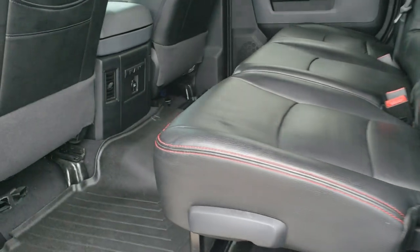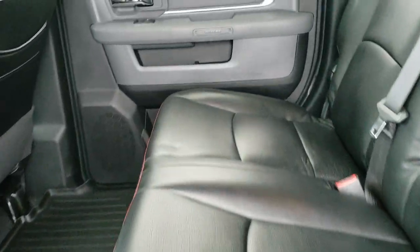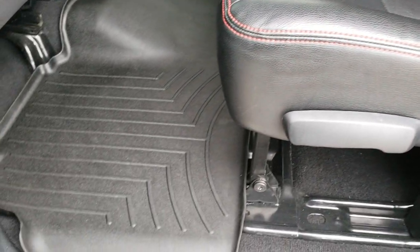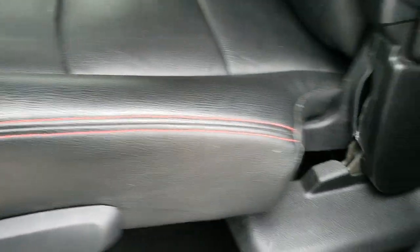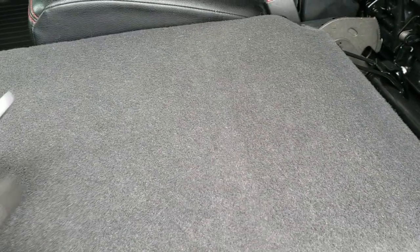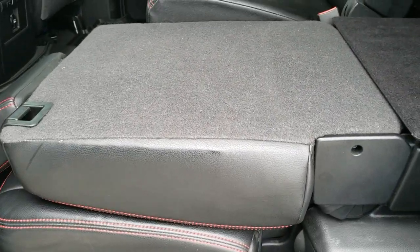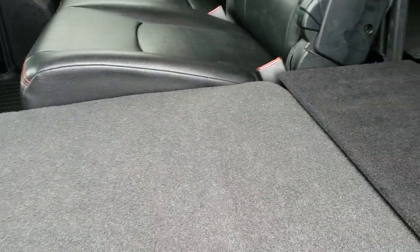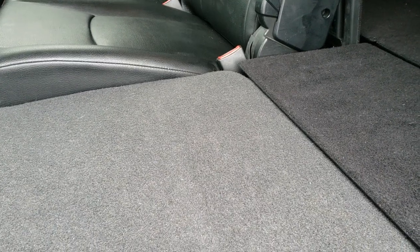The back seats, just as clean as the front seats. They did do the leather seats back here as well. No rips or tears back here. WeatherTech floor mat back here as well. And these seats do fold down. So they go down two different ways. This is the first way that they go down. So you get a nice low load floor and both sides go down and it's nice and flat all the way across here. Now you can even, if you got a sleeping bag or something, take a nap back here, there's so much room.